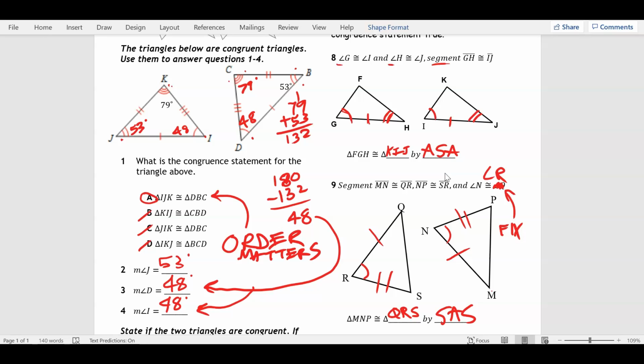If it tells you that an angle is congruent to an angle, you need to put an arc there. Okay, so look, G and I. Do you see how I put an arc at G and I? And then it says H and J are congruent. So I put 2 arcs there. And then GH and IJ, those are segments. Segments need to have tick marks on them. So between GH, I put a little tick. Between IJ, put a little tick. Do you see how I labeled it? From what they told me.